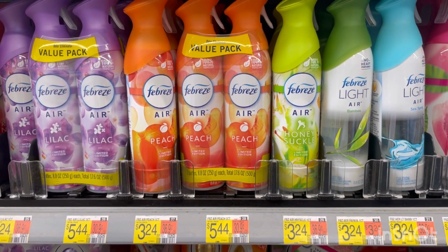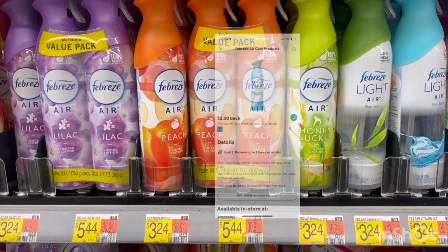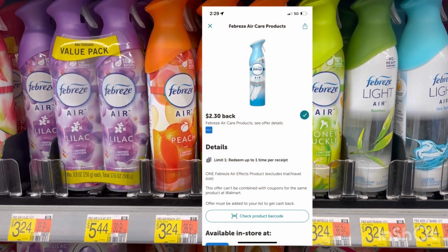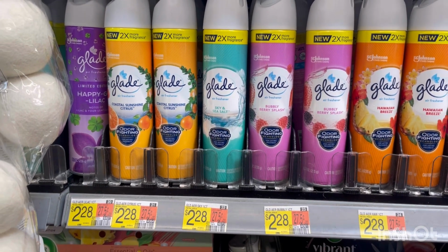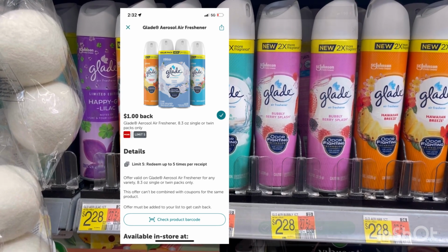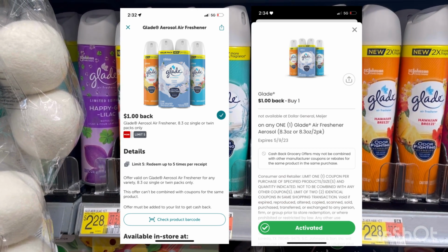Pick up one of these Febreze Airs priced at $3.24. We have an offer on ibotta for $2.30 back, so it'll make the final cost 94 cents. You can pick up one of these Glade sprays for only 28 cents. There's a $1 back offer on ibotta and a $1 back on coupons.com. So after you submit to the two, final cost is only 28 cents.